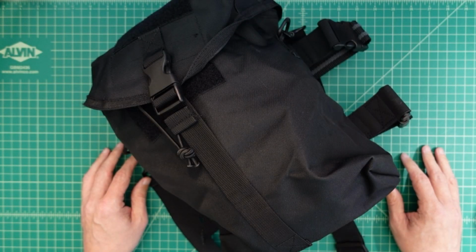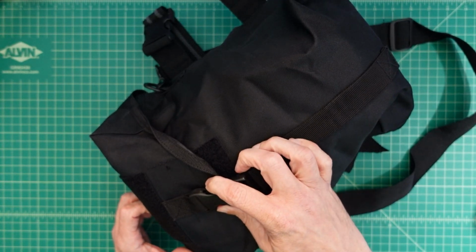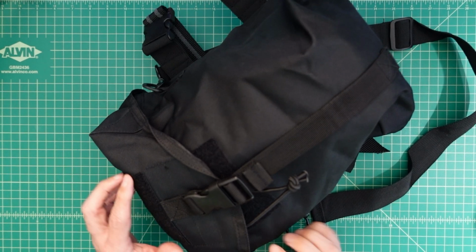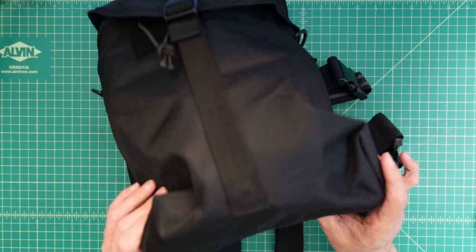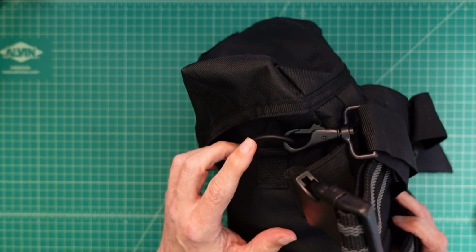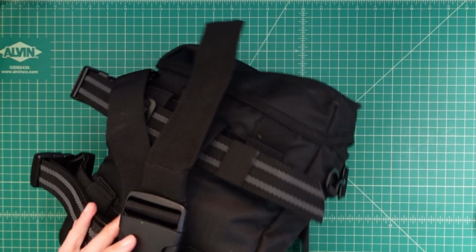The pouch is constructed of a heavy and durable nylon. The contents are protected by this fast buckle that has an adjustable strap. You also have Velcro fields if you wanted to put any kind of identifier or patch on your bag. The bottom of the bag has moisture control via this weep hole. You have D-ring buckles on either side of the pouch, giving you a variety of mounting options.